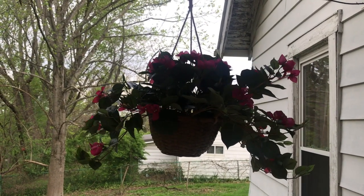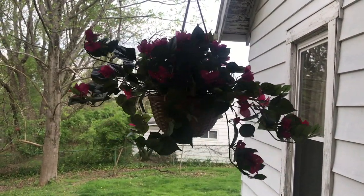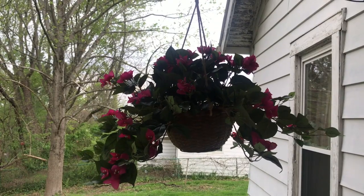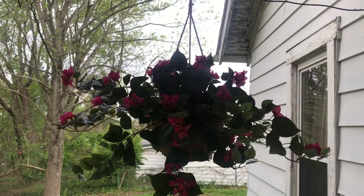And then up here, we have a basket of hanging flowers. And I'll link these. These aren't real. These are from Amazon. I put another one like this on my front porch in my big metal hanger that I showed you guys, like the tulip hanger that I got from Pinnacle. It fit down in there beautifully.